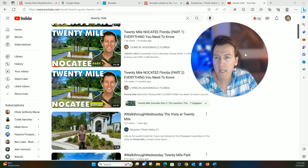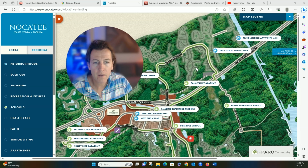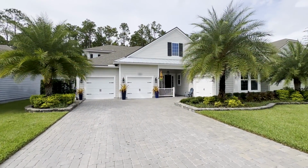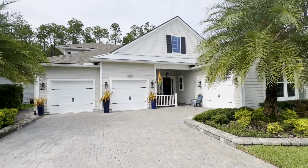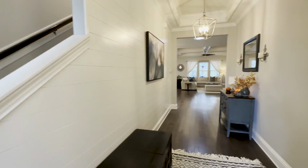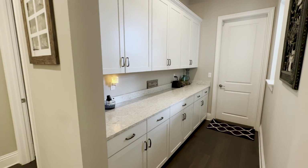And right now, I'm going to give you a quick tour of an actual home in 20 Mile that's on a 70-foot lot, 3,000 plus square feet, just so you can get an idea of the builds here in 20 Mile. And then we'll take a quick look at what's available. So this is a 5-bedroom, 4-bathroom, 3,400 square foot home. As you enter the home, you have the stairwell to the 5th bedroom with its own bathroom upstairs. To the right as you enter the home, here is the entrance from garage number 1 with additional cabinet storage space.